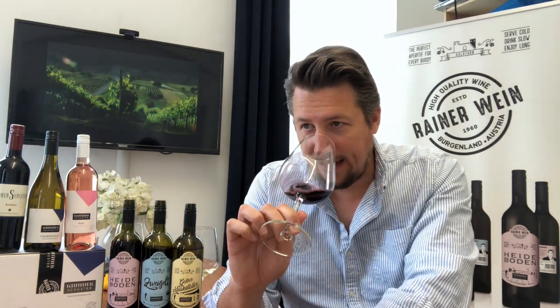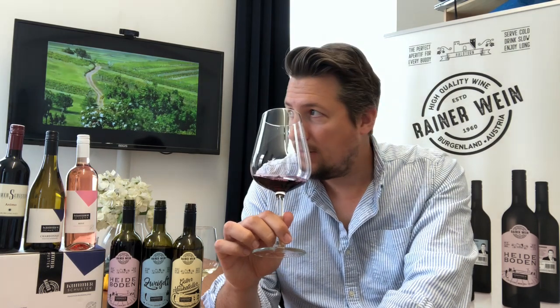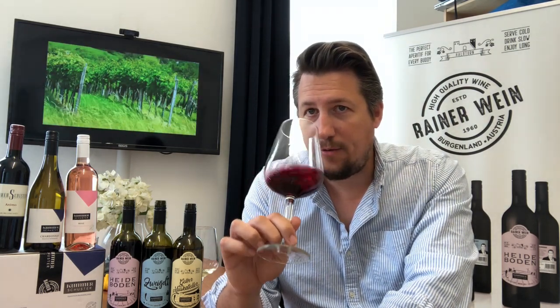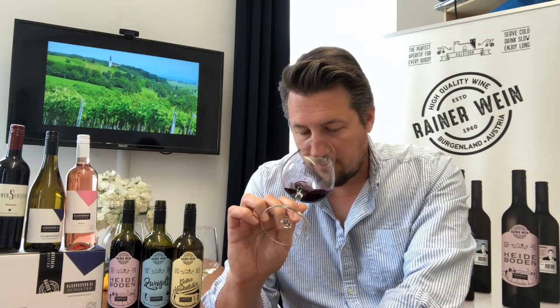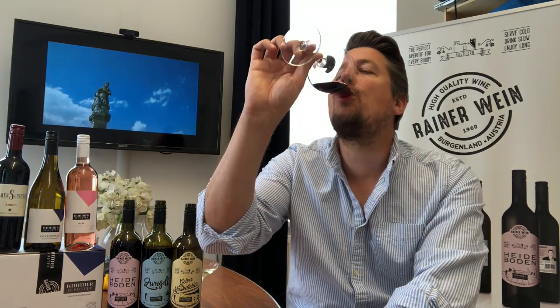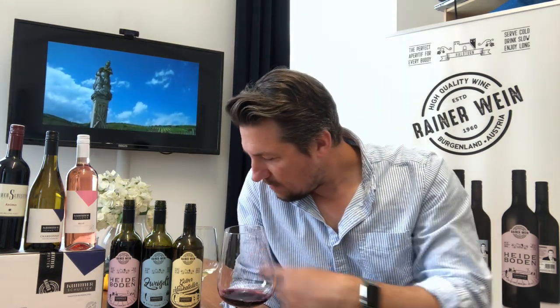When you smell Zweigelt, it's amazing. It's like sitting beneath a cherry tree. It's typical: cherries, raspberries, and a bit of spices in it. This vintage here is a 2018. It has soft tannins, and again, what I like about Zweigelt is this sour and bitter effect. So this bitter cherry in the finish is perfect, and it makes the Zweigelt really distinct.